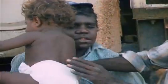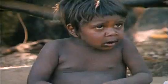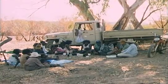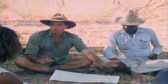The information's no longer as vital as it once was, especially to younger people who've been brought up on food from the store. So if I'm going to put together a detailed survival map of this area, I really depend on people like Tommy George and this community.